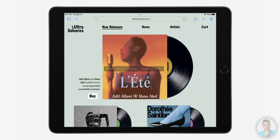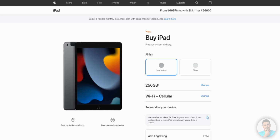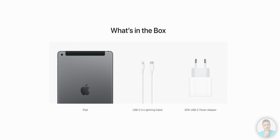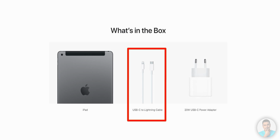The 9th gen iPad retains the classic 10.2-inch display with the same thick bezels. There is nothing new on the design side of things. It's available in space gray and silver colors. The display gets some color love with the support for True Tone, which automatically changes the color temperature of the display according to the ambient lighting. We've already seen this on the previous Pros and Airs, but this is the first time we see it on the classic iPad. We still get a 20-watt power adapter in the box, but sadly it's still a Lightning port carrying the power to the iPad.